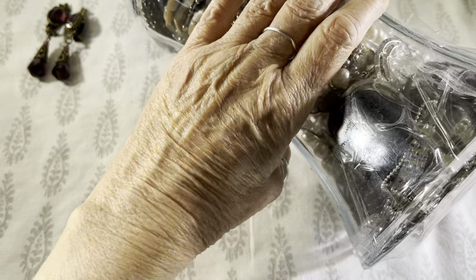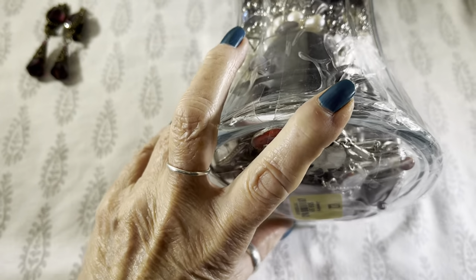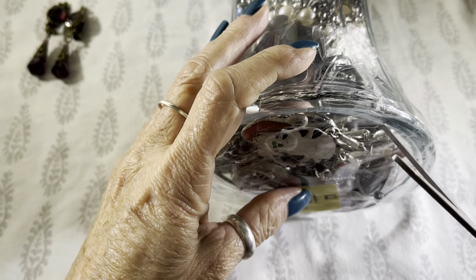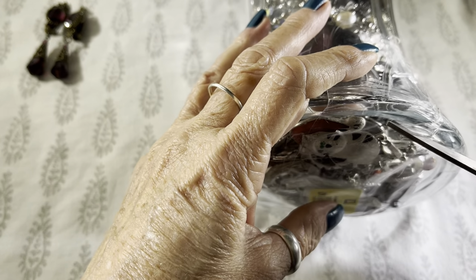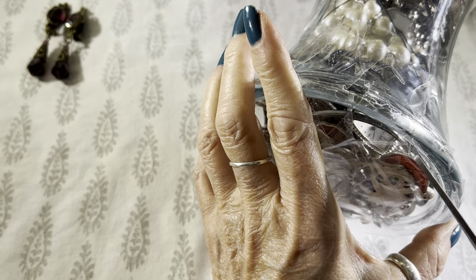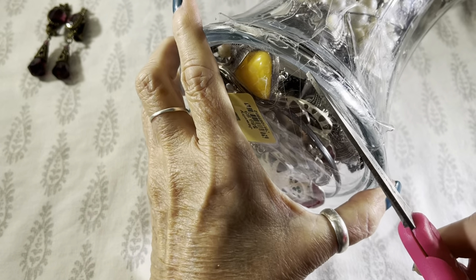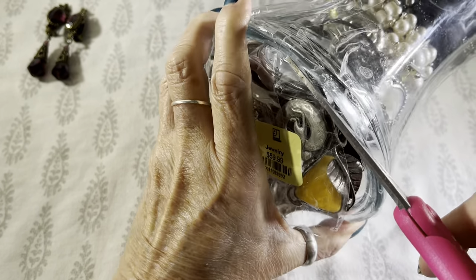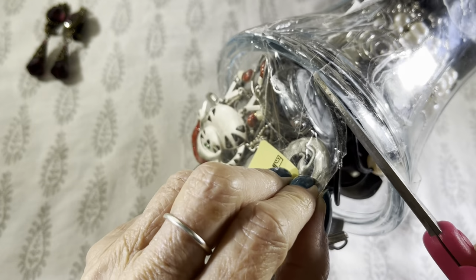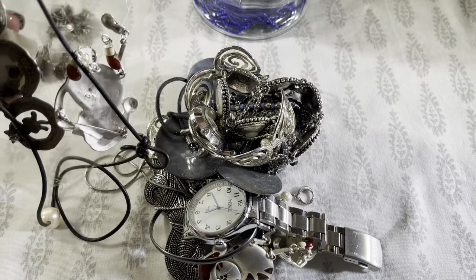Maybe there. So without further ado, let's crack her open. Magnet. Magnet was stuck. Here's my Christmas brooches, which is cool because I sold a lot of Christmas brooches. I really want to see this one that looks like a horse, too. Did I cut it? Oh, I did scratch it. Here we go.